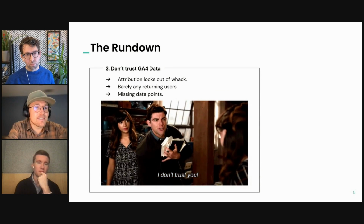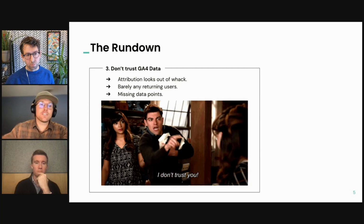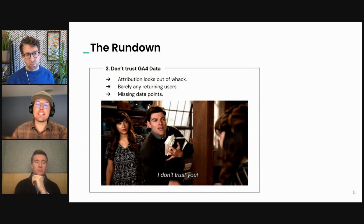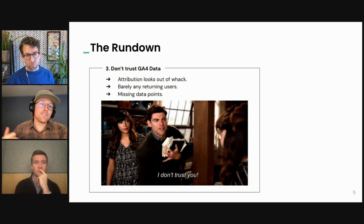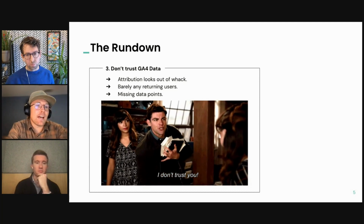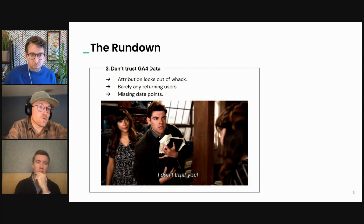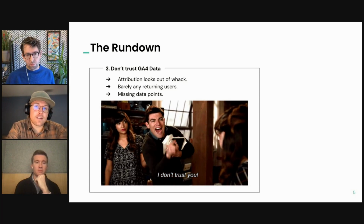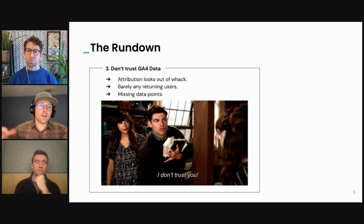And then the last thing here is not trusting GA4 data. So you've got discrepancies. Common issues that we see is attributions out of whack. You've got 90% new users, way less returning users than you've typically had. So that doesn't look right. You're missing data points. You can't see the checkout journey, a variety of different things, or at the worst, your purchases or your revenue is way off. We see that all the time. And that obviously leads to a lack of trust in GA4. It pretty much makes the tool useless, right? If you can't trust the data, it makes it really hard to be data-driven and to utilize Google Analytics. Those are the three core problems that we consistently see around CRO, around GA4.